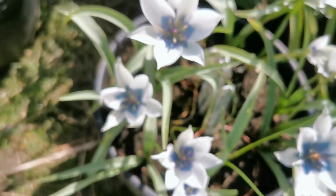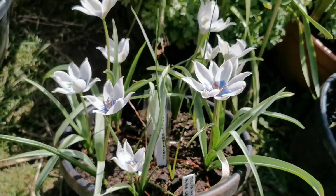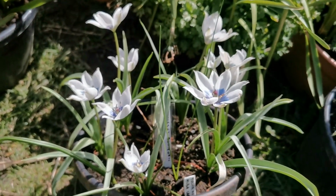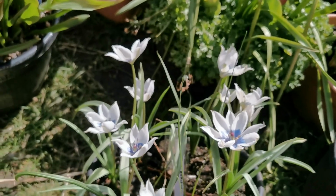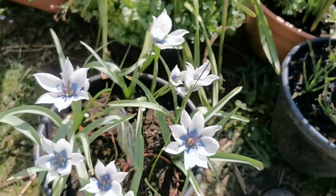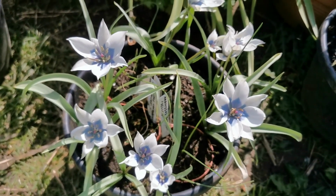This is a very small species, about 10 to 20 centimeters tall. I'll focus the camera. Yeah, as you can see, it's about 20 centimeters tall. It's definitely a plant I would recommend for a pot or a rock garden, not really in a border. It's a very small plant, so it's easily overtaken by weeds around, unless you're very good at keeping weeds away.